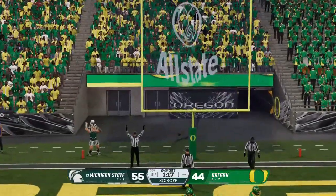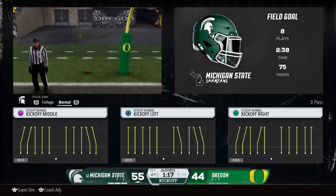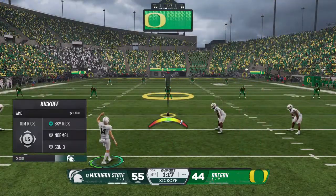And it's right down the boulevard. Now the lead is even bigger. And let's check in with Kevin Connors in the studio.